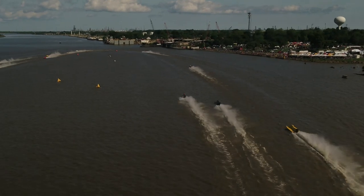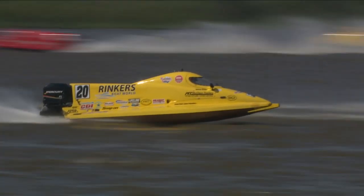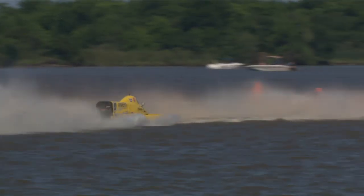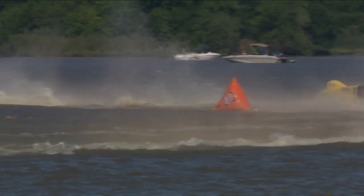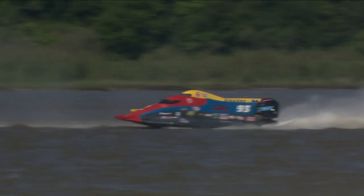He's definitely put himself behind the eight ball, but he knows he needs at least some points for today. Here's the 20 of Rinker sitting in P2, trying to do everything he can, work every line on the water, every trick in the book to try to get by the 62 of Fairchild. He's got a wealth of knowledge, multi-time world and national champion.